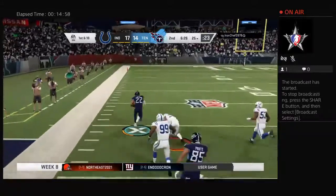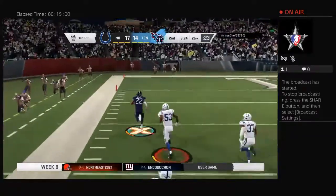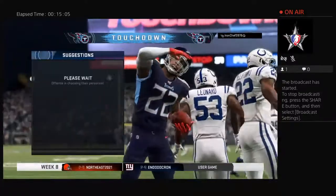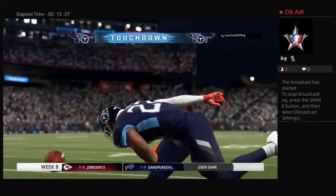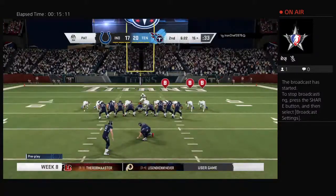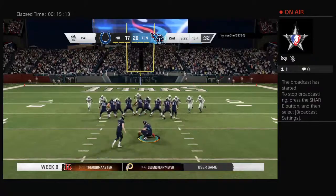Derrick Henry, all alone, past the 20, 10. Touchdown, Titans. Derrick Henry on his way to a monster game. 3 first-half touchdowns, and the Titans are going to retake the lead.